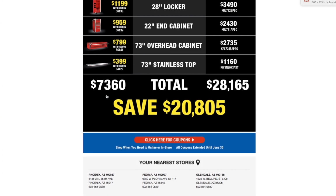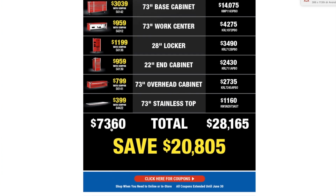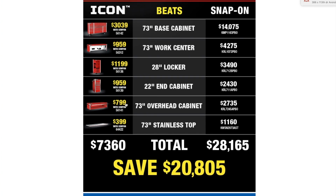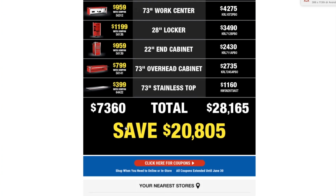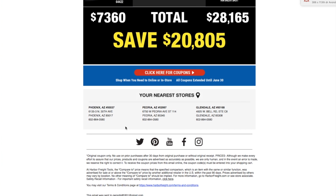You got total for all the set here, $7,360. And then for total here, if you would buy just MSRP or just whatever's worth on Snap-on, $28,165. This is definitely a great deal, especially for mechanics that are starting out. You know, somebody that's moving into the professional field. This is definitely a smoking deal here. So if you can't afford one, please go ahead and get one. Otherwise, you can get a US General.